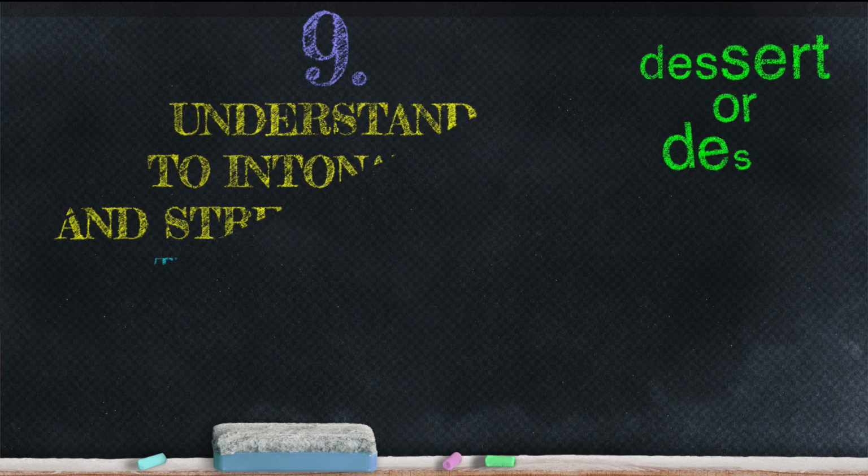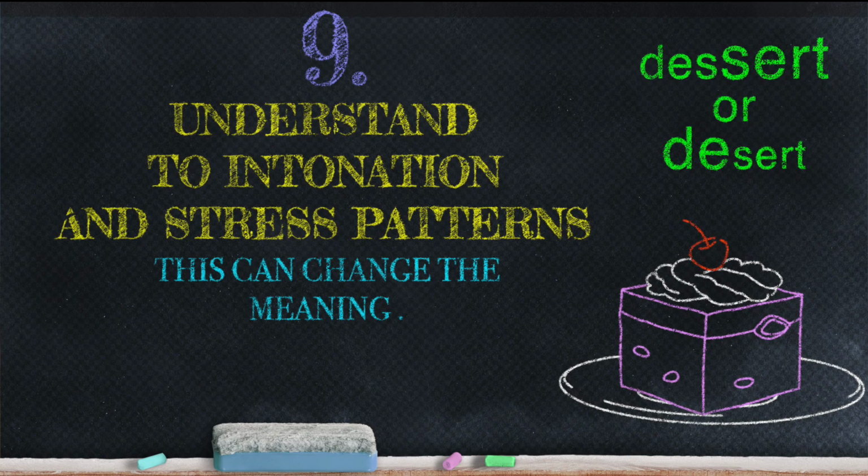So pay attention to intonation and stress patterns in English. Stress in English is quite important because it can actually change the meaning of the word. For example, dessert and desert. Which one do you not want to ask for in a restaurant, Leila? A desert. You would be asking for the Sahara. Yeah, very sandy. I'd rather have a dessert. I'd rather have a chocolate sundae than a bowl of sand. Yes. So be aware of the different stresses on words and how it can change the meaning, because it could be confusing for you when you're listening if you understand the wrong one. So do learn those stress patterns.